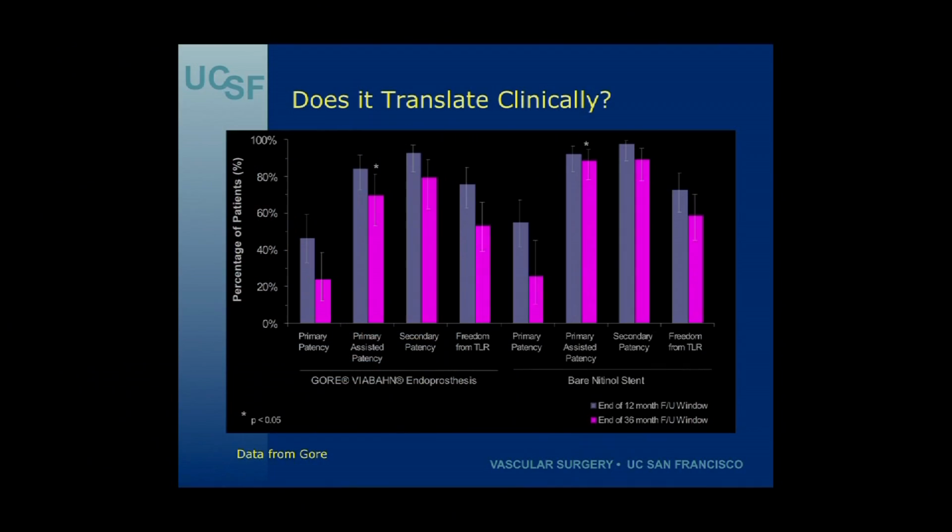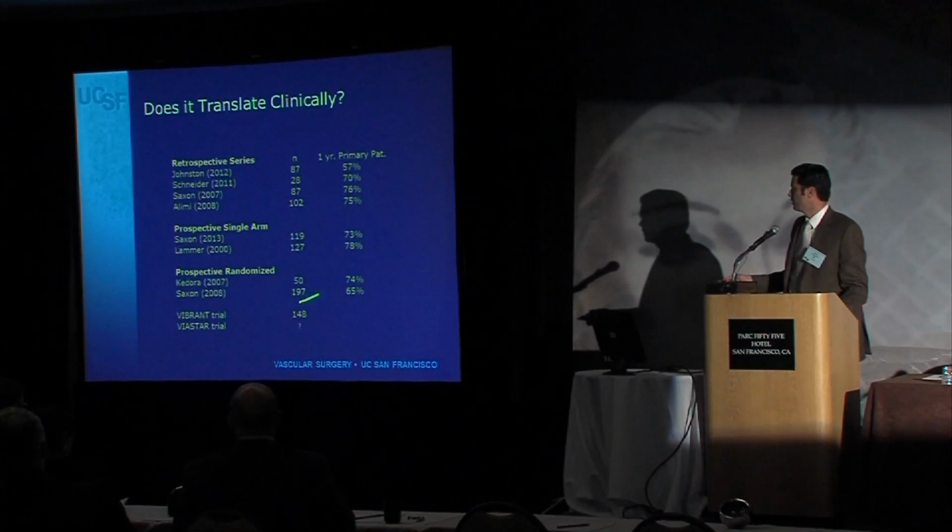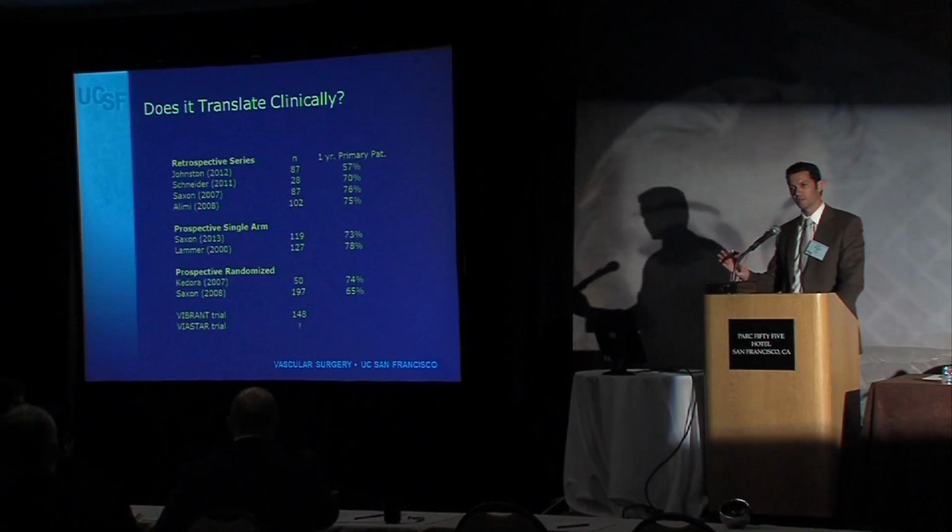This is from the Gore speaker set, and basically primary patency isn't appreciably different between the bare nitinol stents and the stent grafts at 1 year. So why do I even bring that up? Well, I bring it up because if you take the 10,000-foot view of the situation, these devices are probably more alike than they are dissimilar. So what you're looking at, in theory, are modest incremental advantages in patency, reintervention rate, secondary patency if using one device or another at 1 year.